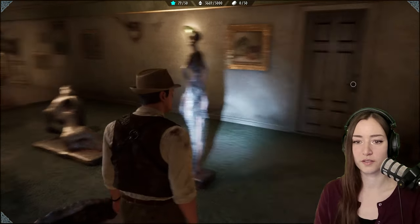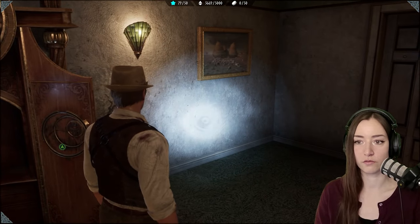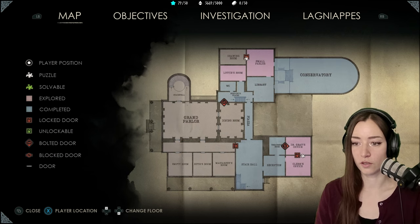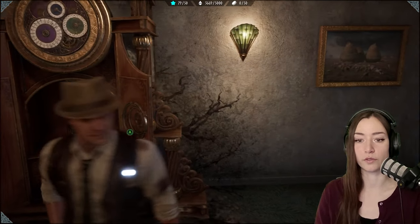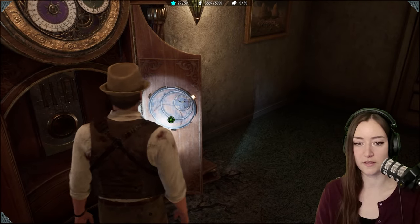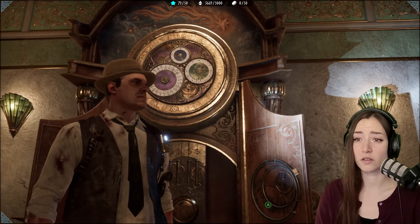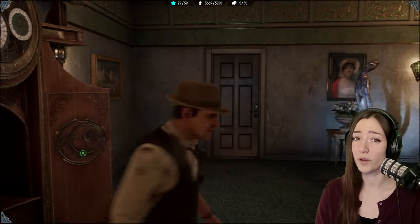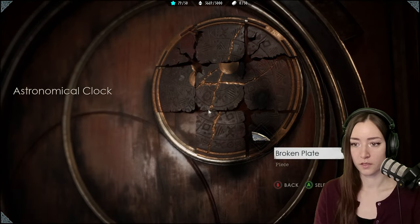We are basically trapped in this mansion, and we are just trying to get from one room to another at this point. There's lots of rooms, and lots of them are closed off, but we have one clue now. We just obtained one of the pieces that we need to do this grandfather clock, astronomy clock thing puzzle, and I hope that we get a key to open this hallway then. So let's see what happens. Let's put this piece in.